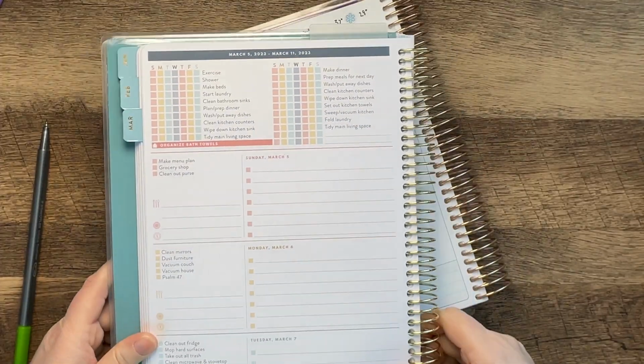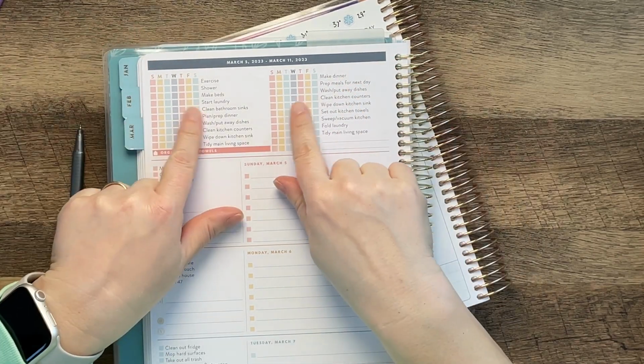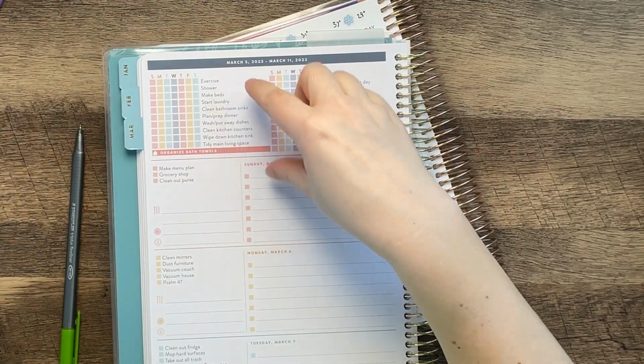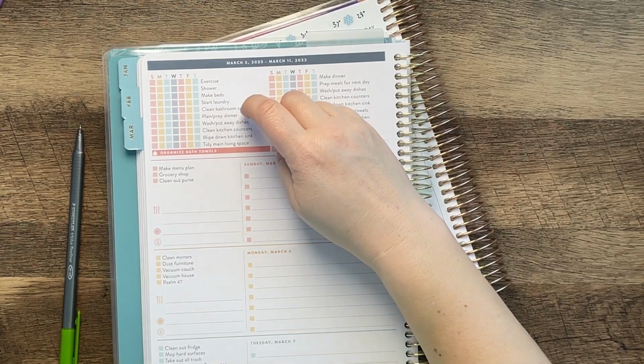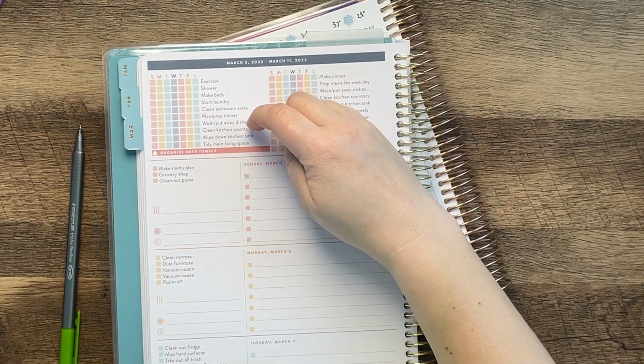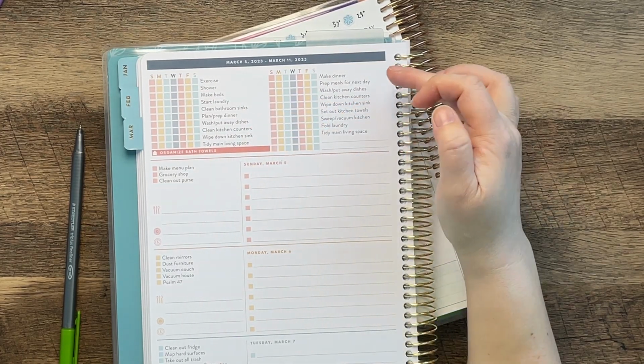Now, in the Passionate Penny Pincher Home Planner, these are the things that they are saying you do every day. For morning and afternoon: exercise, shower, make bed, start laundry, clean bathroom sinks, plan and prep dinner, wash, put away dishes, clean kitchen counters, wipe down kitchen sink, tidy main living space.